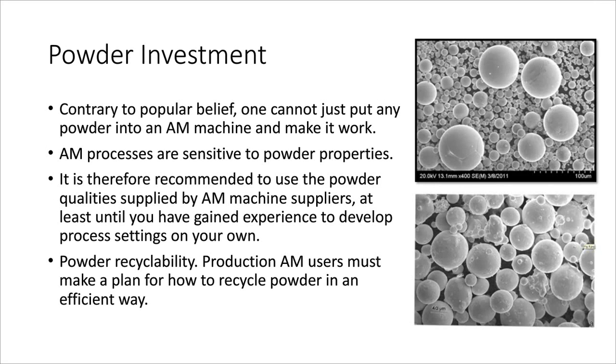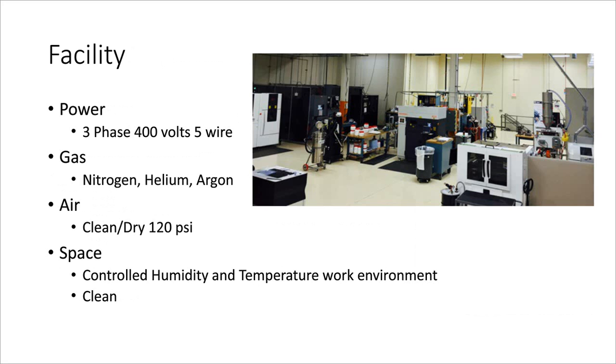Something else that you have to look at is facilities. As you know, here at the MDF at Oak Ridge, we have a lot of machines, and we have a pretty big facility. So the thing you have to look at with your facility is power. What are you going to use? Like I said before, gases are very important. Also keep track of how much that costs. Air: you're going to need clean, dry air, depending on the system. And then also the vacuum cleaners to run into the system. There's a lot of things that you have to look at.